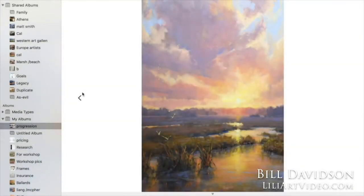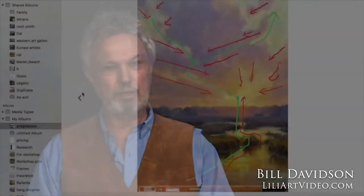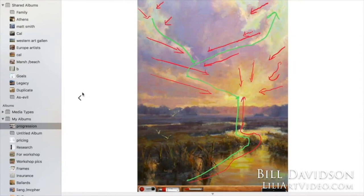This is actually a 40 by 30, based off that similar scene. This painting was great fun to do, and as you can see, I've redesigned all the clouds and also redesigned the marsh area to make it a better painting with a lot of lead-ins and design. As we go forward, you'll see I have drawn the lines that show your way through the painting. As you look at it, you can see this.